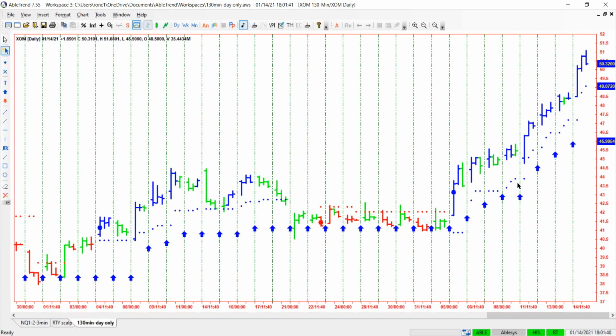You see about 2 weeks ago, a nice AbleTrend buy signal at 44. We're over 50. For an option trader, that's a great trade, a big winner. But as long as it stays above the blue dots, you're safe. And that's true for day trading or end-of-day trading. This gives us the comfort that we're okay. You can stay in it.